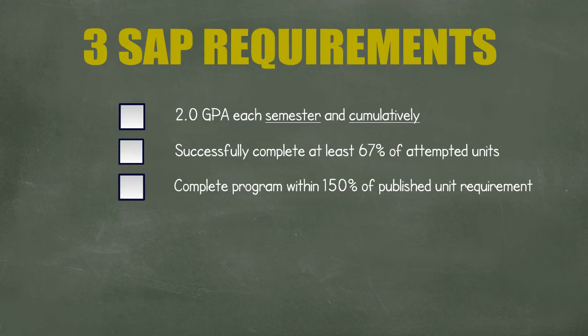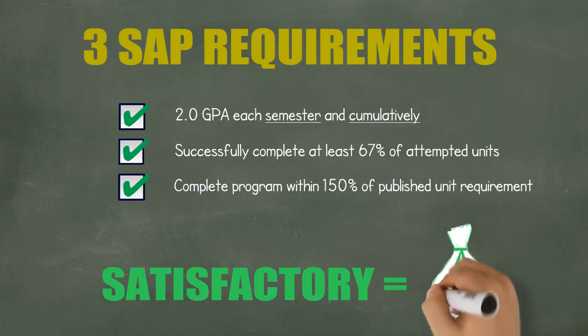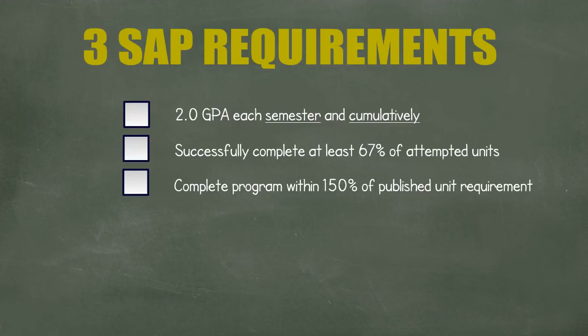At the end of each semester, the Financial Aid Office will review your academic performance. If all three SAP requirements are met, you will be placed on satisfactory standing and continue receiving financial aid for the following semester. However, if you fail to meet one or more of these requirements, you will receive a notification from the Financial Aid Office via Insight Portal email to let you know your SAP standing.